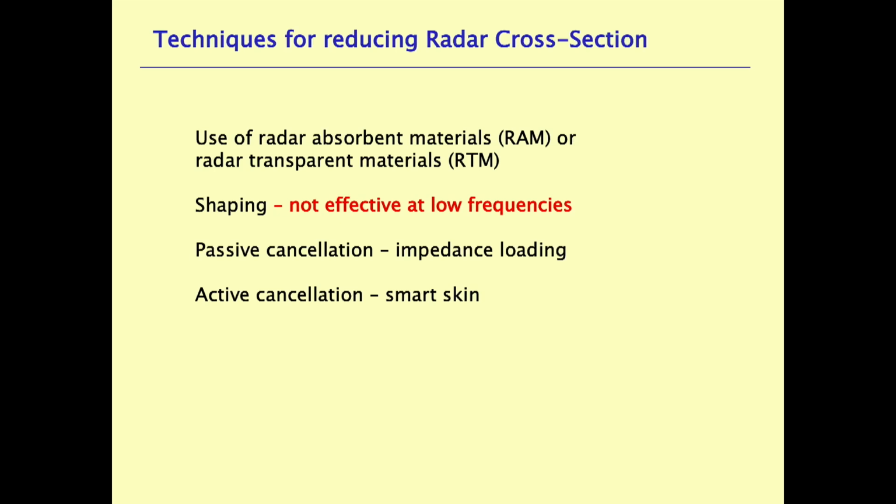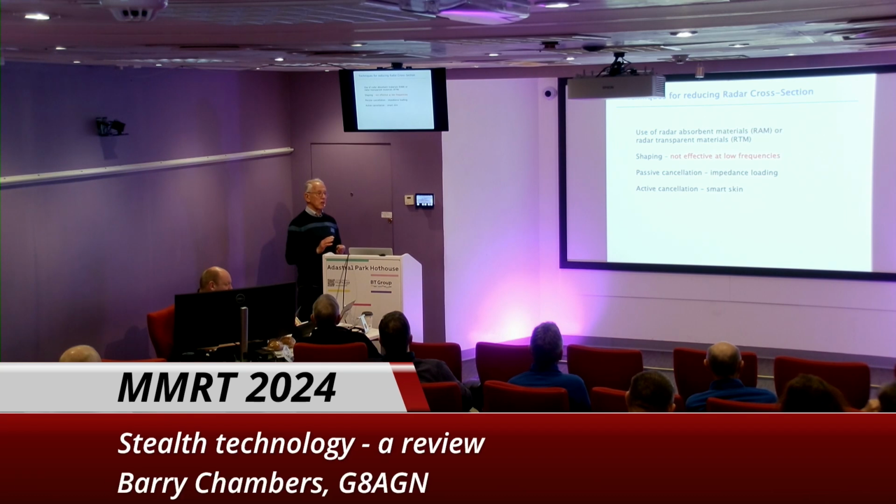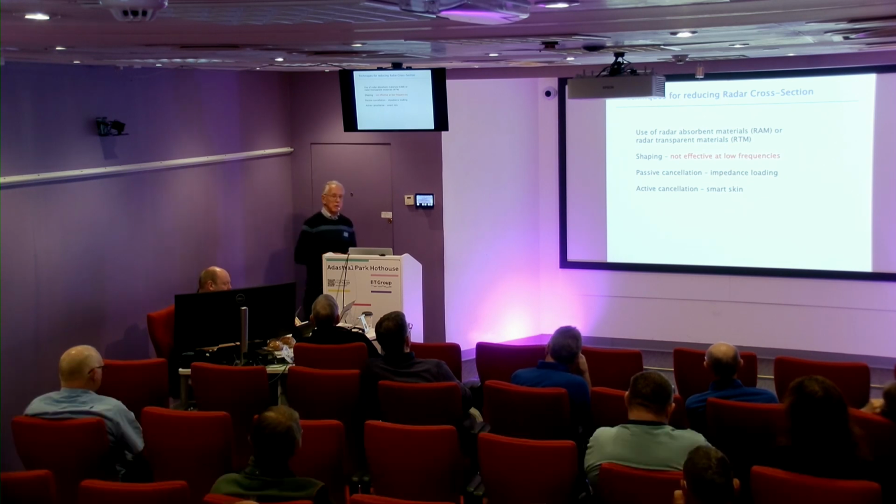We then have rather more esoteric techniques. There's something called passive cancellation, where we actually in some way make a phase change of 180 degrees in the reflected signal, so it interferes with the incoming signal and they cancel out. Now, of course, that's only in one particular direction. The phase cancellation will not apply in all directions, obviously. And the last one is something called active cancellation, which refers to a technique which I did a lot of work on at one stage, which is something called a smart skin. And I'll show you a little bit about that later, although not much.